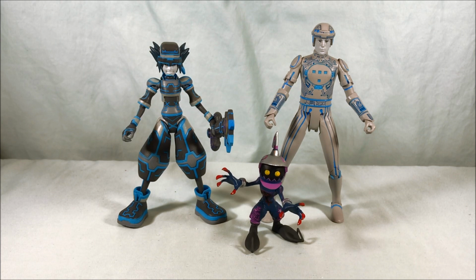But he holds the Keyblade well. It's a little difficult to get the Keyblade into his hand because the fingers close so tightly, but you can just pull them open and get it in there, and then they'll close back up. So the fingers are a little pliable. They're not going to break or anything like that. But yeah, I think these are fun.